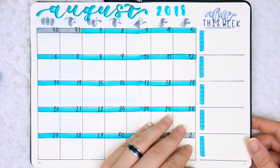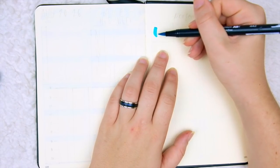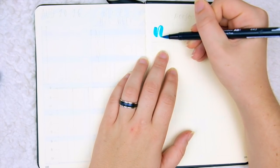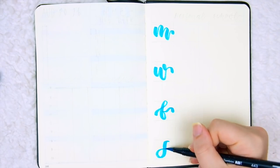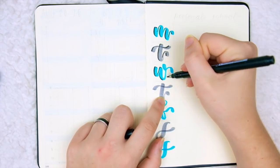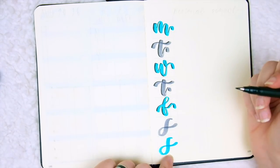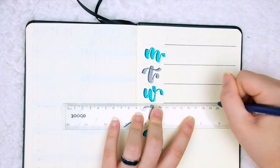Okay, so next I'm going to show you what you can add to your weekly log once the semester starts to make sure you're keeping track of all your classes and assignments. On the right here, I'm just making a very simple weekly log in my normal sort of layout where I have a spot for each day of the week, split into personal tasks and events, and then school-related tasks and events.